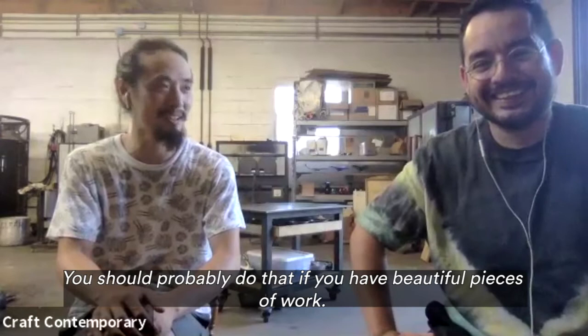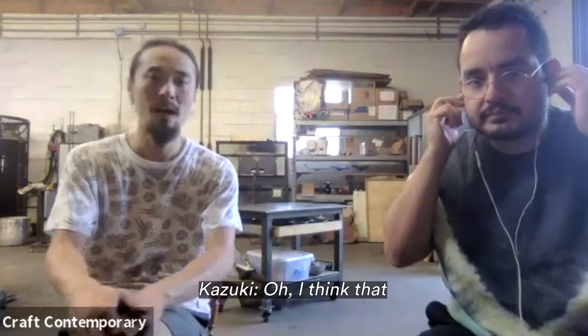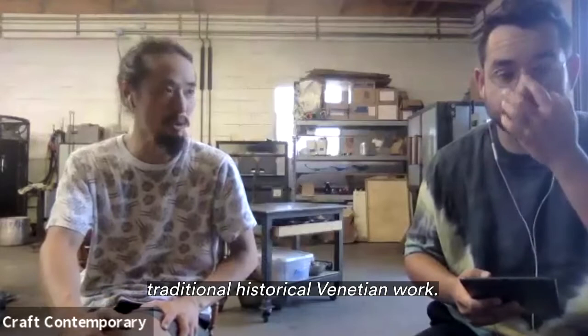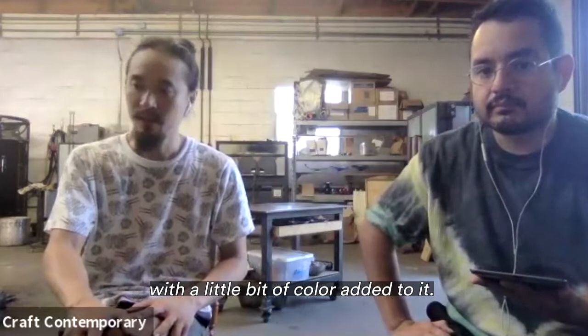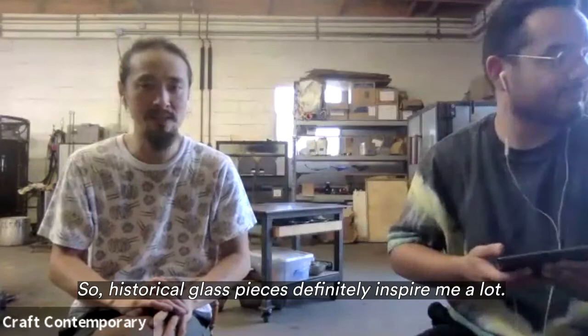Let's see. What are some of your influences for your designs and some of your inspirations? I think that a lot of this patterning work is very much traditional historical Venetian work, and so I love Italian glass. They use a lot of color. I tend to stick a little bit more towards neutral colors with a little bit of color added to it. But all the line work has been done for a really long time. So historical glass pieces definitely inspire me a lot.